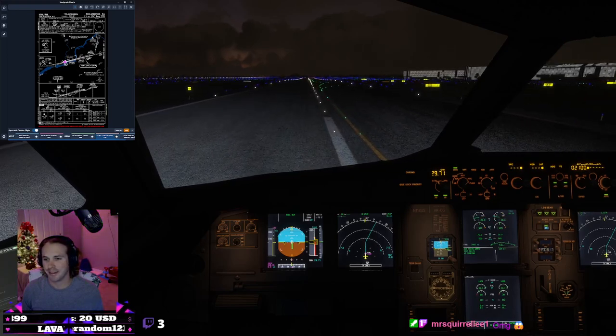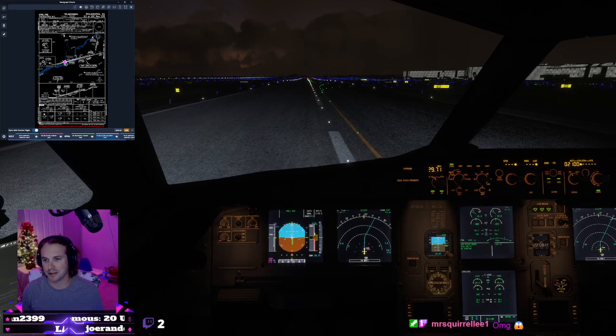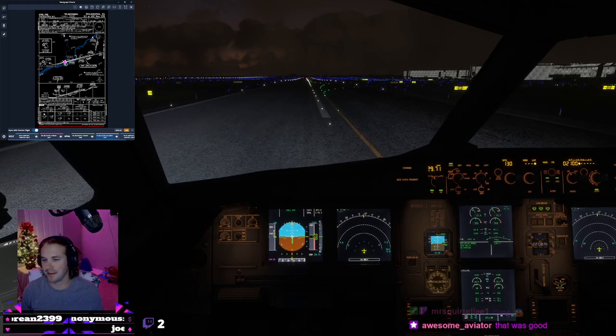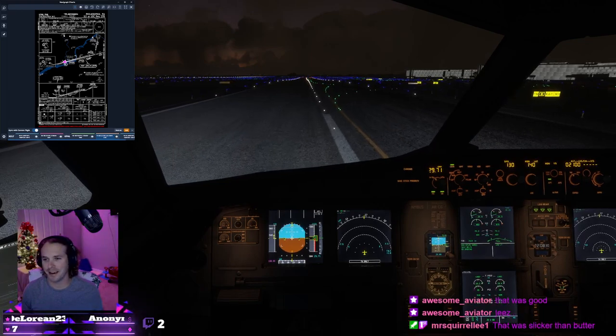Philly traffic, Canada 3168, right downwind, 26, touch and go. The medium auto brake just stopped me on the runway. Oh my god.